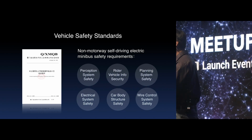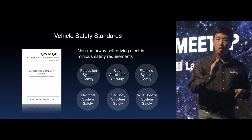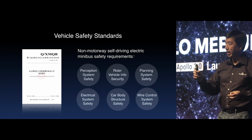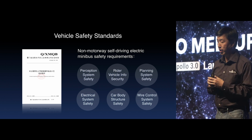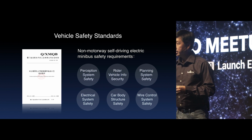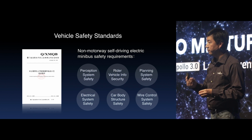Behind this Apollo King Long minibus is lots of work. One of the most important things is safety. We work closely with Apollo partners to define and design a full set of safety requirements for the minibus to secure safe transportation. It includes 6 areas: perception, electrical system, control, car body structure, and planning system safety. Next, let me show you a video of how the Apollo minibus is tested in this safety standard and passes all the functional safety tests.